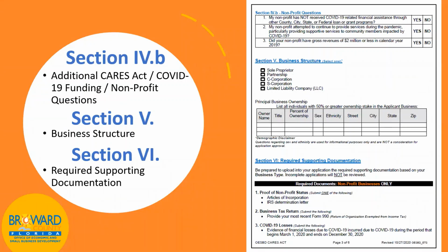Section 5 will ask about your business structure. You will select the appropriate option and then identify the principal business ownership. List all individuals with 50% or greater ownership stake in the applicant business.